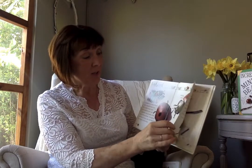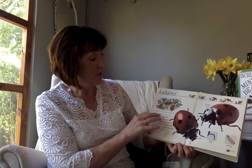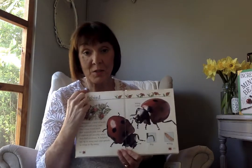And in this book there's lots and lots of other different pictures of different types of mini beasts. There's ants and there's spiders and there's butterflies. So we're going to be talking about lots and lots of different mini beasts throughout our topic this term.